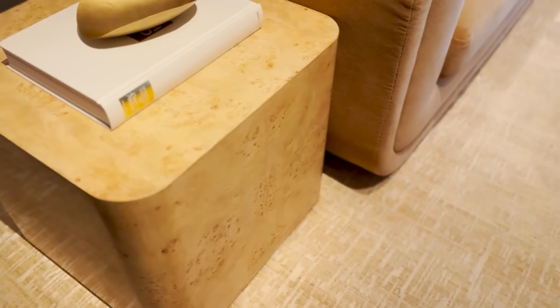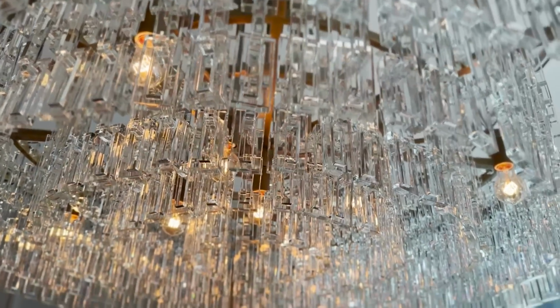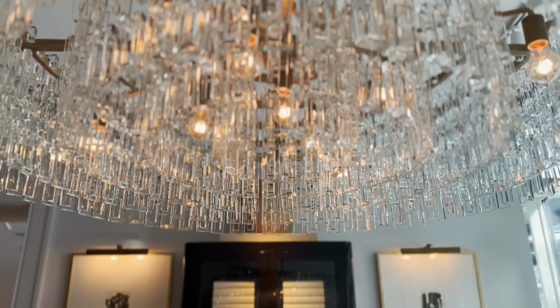So you can have a lot of fun and really explore once you've decided that you want to try something new like this. Then I think lighting is one of the key things that I always notice whenever we go into an RH gallery.